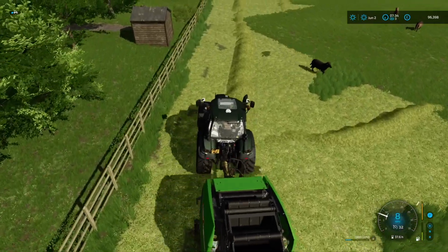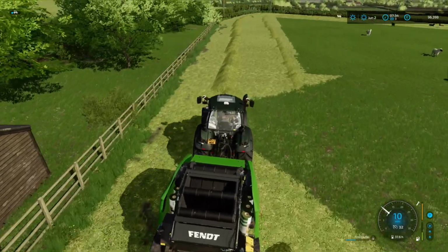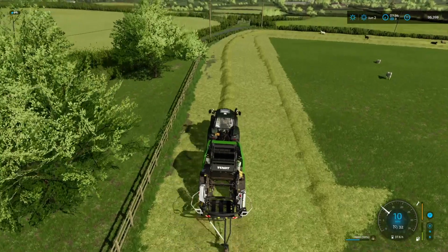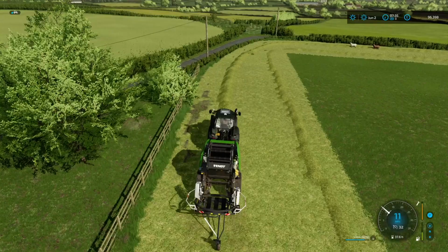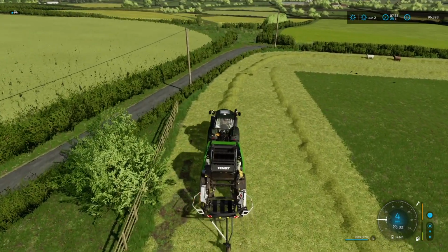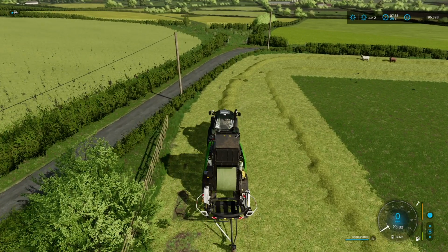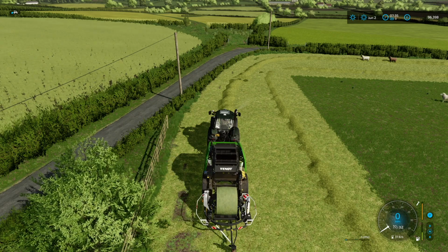Morning sheeps. I've got quite a few videos to catch up with. Should be a few bales out of here, I'd have thought. Except at 6,500 litres. That's a good sized hay bale, isn't it? Right, we'll have a few out of that, I reckon.